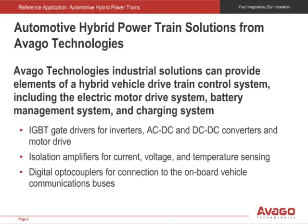Avago IGBT gate drivers are used in inverters, AC to DC and DC to DC converters, and motor drive systems. Isolation amplifiers, based on Avago's Delta Sigma technology, measure current, voltage, and temperature. Our digital optocouplers are used throughout the hybrid vehicle for connection to the onboard vehicle communications and control buses.